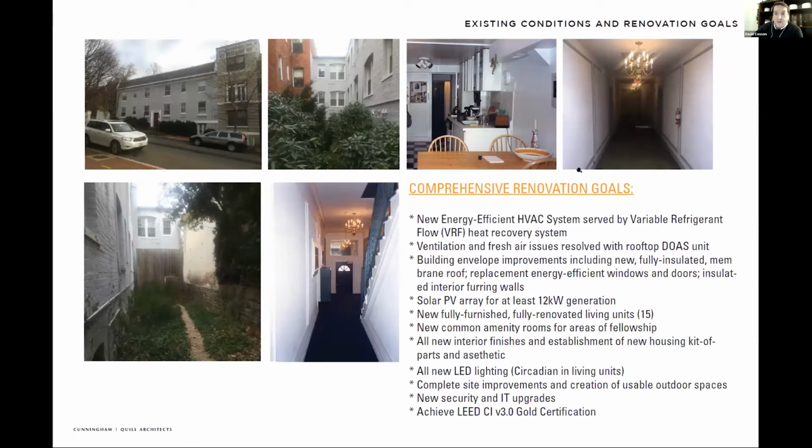During that feasibility study, the goals that we identified were a new energy efficient HVAC system, which we ended up going with a VRF system, heat recovery system. We introduced fresh outdoor air and ventilation through a rooftop DOAS and ERV system. Identified building envelope improvements, including a fully insulated membrane roof, new roof, all new replacement windows, energy efficient double glazed windows, as well as interior furred walls. There was no mass masonry wall. There was no insulation in the envelope. In addition to that, we ended up studying a PV solar array layout for at least a 12 kW electrical generation, which we achieved. And so those were some of the energy goals.